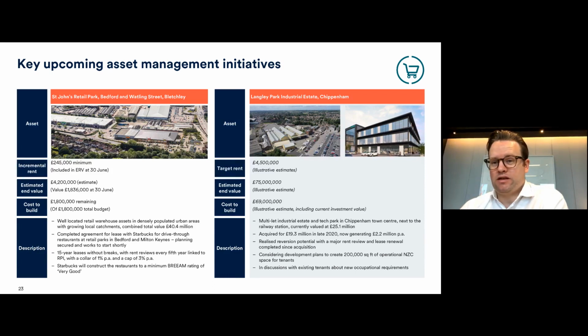and also at a second retail park in Watling Street in Bletchley, we've agreed with Starbucks that they'll build 2 pods, one at each site on the car park. That will cost around 1.8 million for both. We're paying for that, but Starbucks are building it because they have plenty of experience doing that. And if the cost goes above 1.8 million, then that will be for their account. So we're protected on the cost front. And when complete, the rent for both schemes will be around 250k. So really high return on our investment.